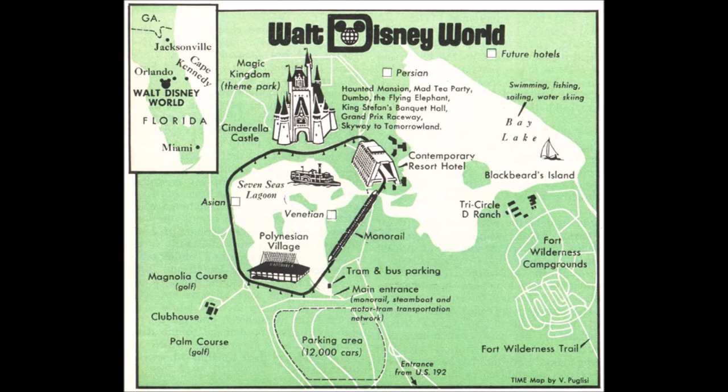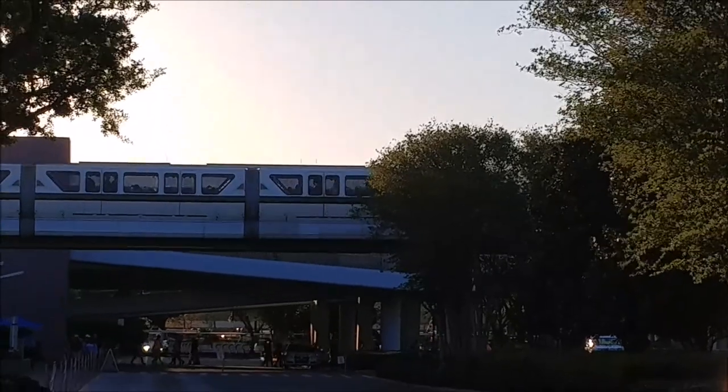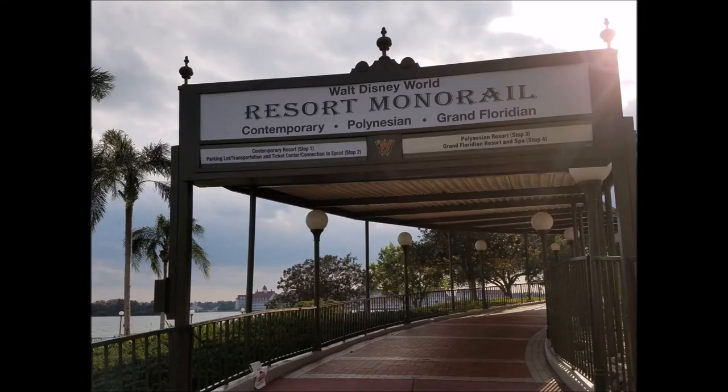I mean, this is from Time Magazine from October of 1971. Check out Blackbeard's Island and Bay Lake. And I'll admit, they could use some TLC and maybe some upgrades so the doors don't come open while you're riding down the track. But they have added on to the system twice, and at $1 million a mile, I don't see them doing it again.